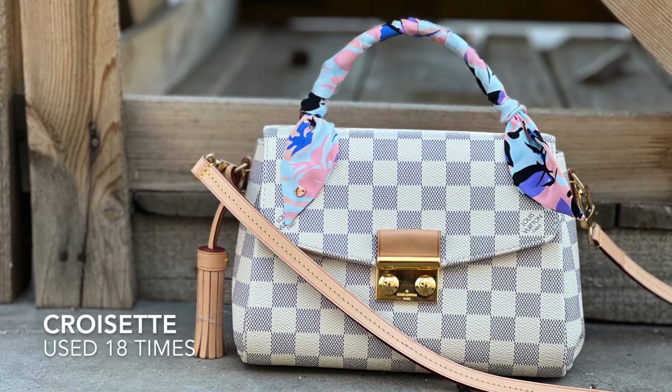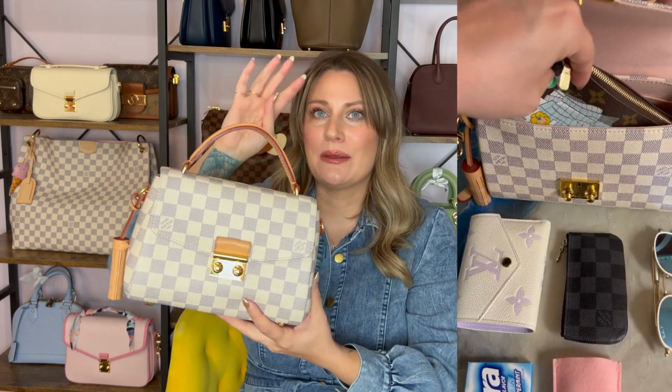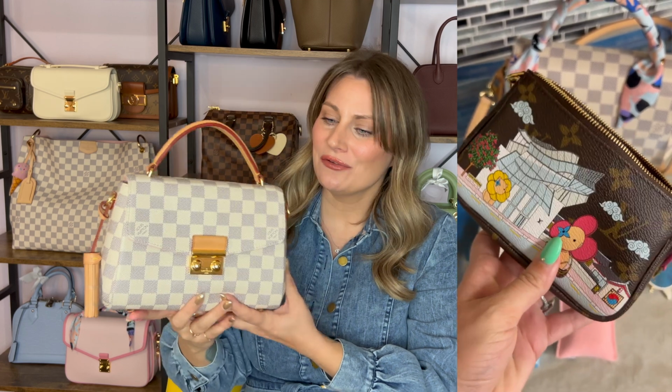Now, number two is actually not number two because number one and number two were used the exact same number of times. And I have to say, this is another favorite of mine, so it does not surprise me. That is going to be my Louis Vuitton Crochet in the Damier Azur canvas. I love Damier Azur. It goes perfectly with my wardrobe. I used to think that once the Vachetta got tanned, like it is tan now, that I would dislike this bag. And I don't find that the case.